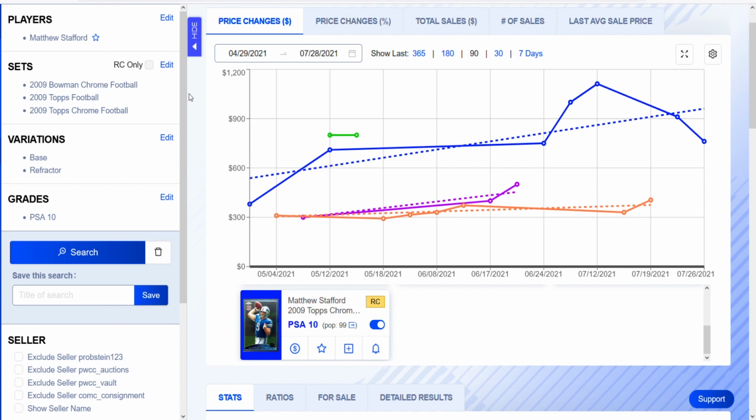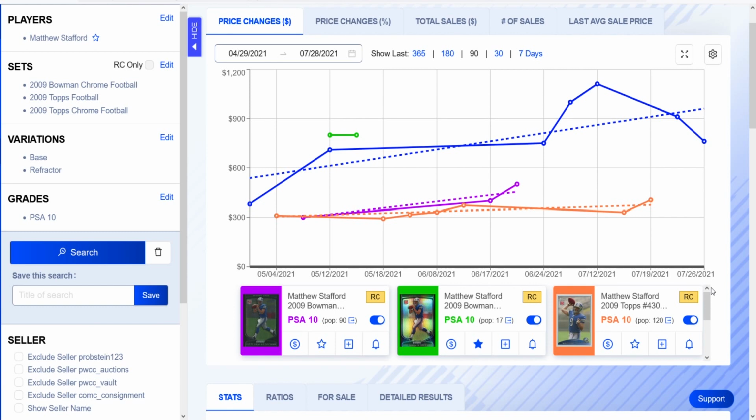But what about the card hobby? One reason you just don't hear a lot about Stafford's cards going up is because there just aren't that many on the market. His Bowman Chrome base has a PSA 10 population of just 90. The Refractor, 17. His Topps base is at 120, and Topps Chrome is at 99. Even when you include BGS and any other grading company you want to throw in there, the numbers are still staggeringly low.